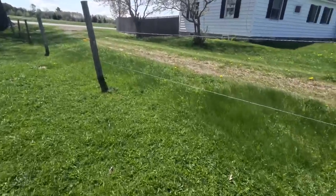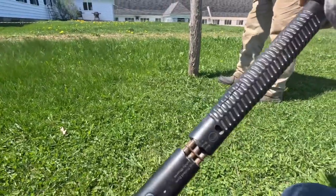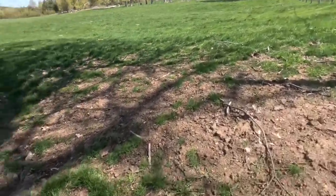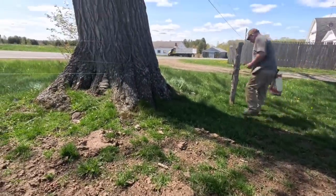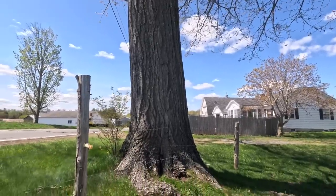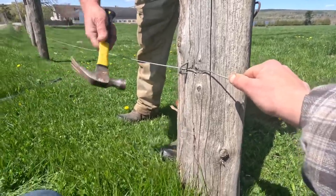Did you know this is what the inside of a sledgehammer looks like? That is weird. It's just like a bunch of rods hooked together. I said, you can tell they like to hang out underneath this tree. And I'm just like, boy, that's a big tree. Wow. Yeah. Got a tight? Yeah.